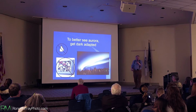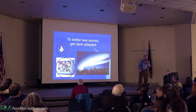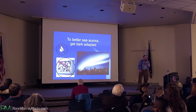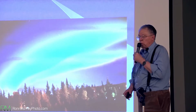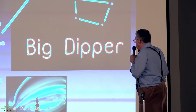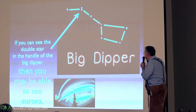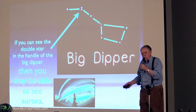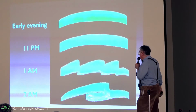You really have to get dark adapted to go out and see the aurora. If you walk out of a brightly lit room or you're watching TV, you don't stand a prayer. It takes about 15 or 20 minutes for your eyes to relax so you can really see something in the sky. And the auroras are rarely brighter than the stars you see in the sky. If you can see the double star in the handle of the Big Dipper, you can see the whole Big Dipper, and you can see those double stars, then it's usually dark enough for you to get a pretty good rendition of the aurora.